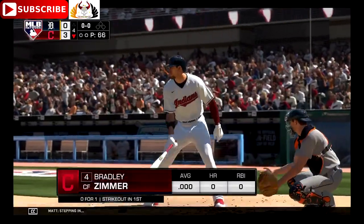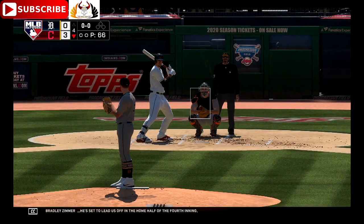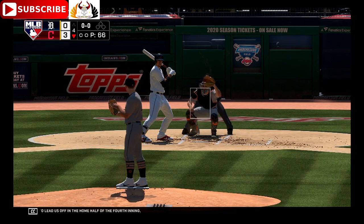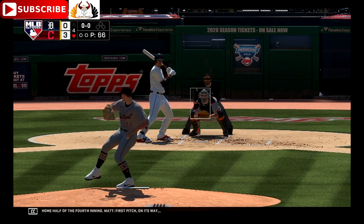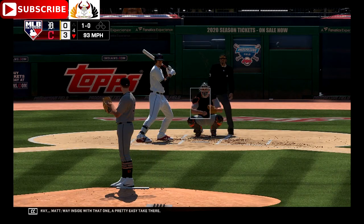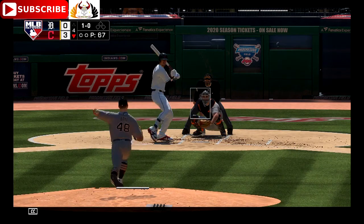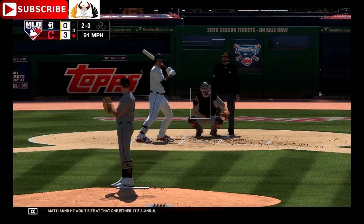Stepping in, Bradley Zimmer. He's set to lead us off in the home half of the 4th inning. The center fielder, Bradley. First pitch on its way. Way inside with that one. A pretty easy take there. And he won't bite at that one either.